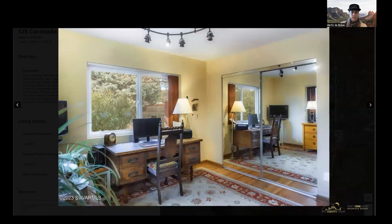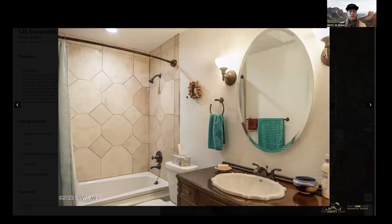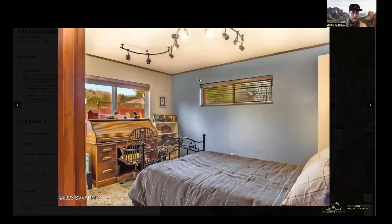And this is the same bedroom from a different angle. This is the guest bathroom. It already has some tiling. It looks a little bit small, but could definitely use a little bit of an upgrade if you wanted to give it a more modern design. And this is the 3rd bedroom that we have currently in the house.